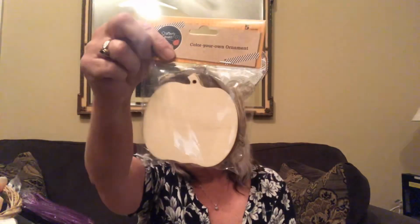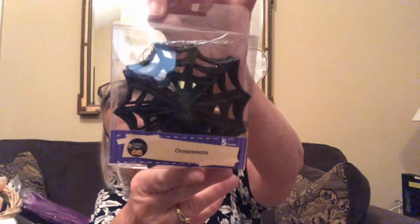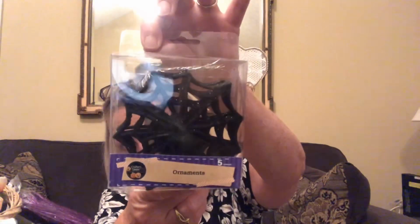I picked up 2 of the LED light sets. There are 10 orange lights on each one. This is a pack of 5 wooden pumpkins. And this is a spider web. It's called Ornaments with a spider in the middle. There are 5 in each one, or there are 5 in this pack.